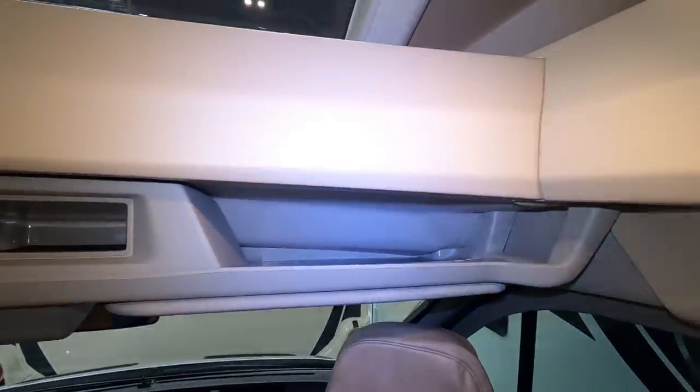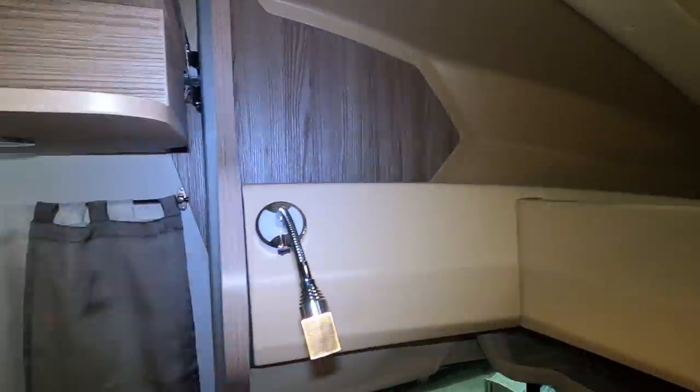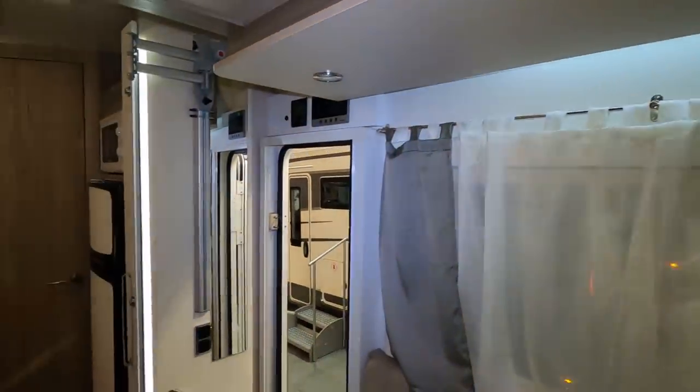Obviously you've got all the cubby holes from the Ford Transit. Bit of space up there. But just a pity that's not closed in. Make some useful storage space up there. Either side of that, put a locker on there. Yeah, look, very good.